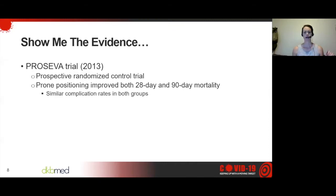It looked at both 28-day and 90-day mortality for proning patients, and it saw that prone positioning improved both 28-day and 90-day mortality. So it's not just improving their oxygenation, it's improving their survival rates, which is very important. For 28 days on the prone, there was only a 16% mortality in these severe ARDS patients. And in the supine, there was a 32.8% mortality rate, which is a little bit more than double. So you can see that it made a very significant difference in that 28-day mortality rate.